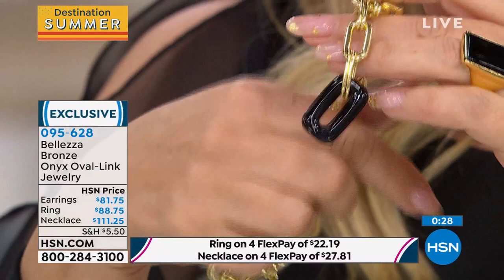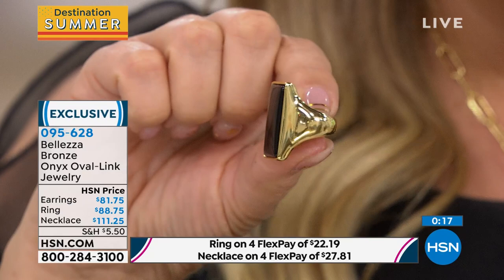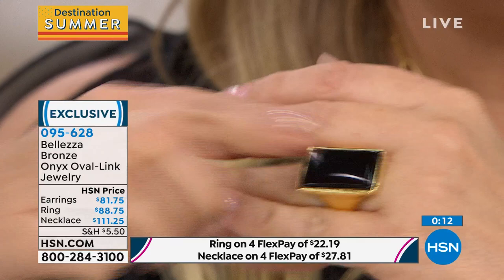Let me kind of feature the ring a little bit more and give you a tour. The other thing I love about this is it will go with absolutely everything. So it's not something like, oh, what can I wear this with? It's something you're going to wear with everything, and very comfortable too. And let me tell you, guys can wear it too. I get so many compliments on this ring. I love it. Big, bold, and fabulous.